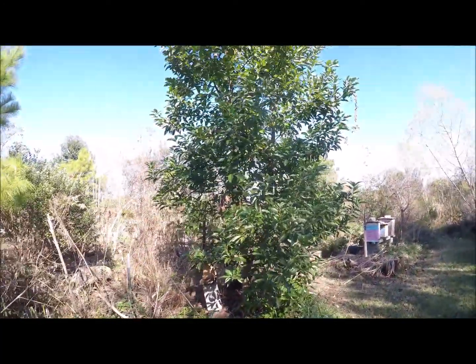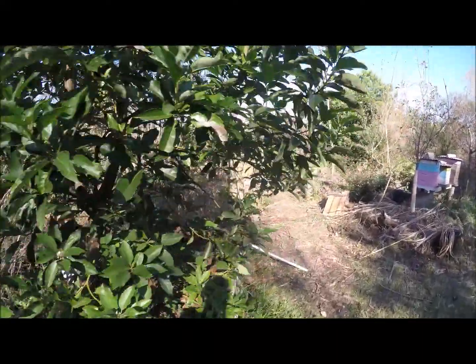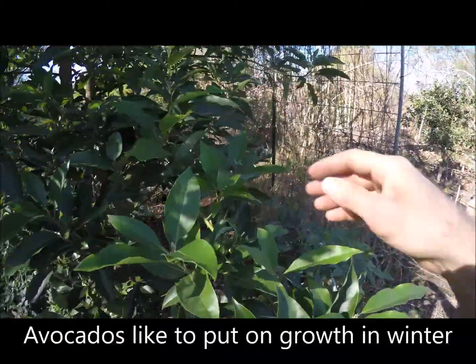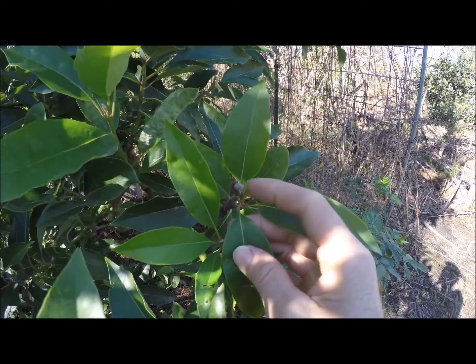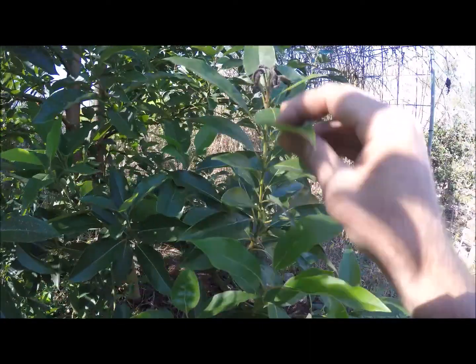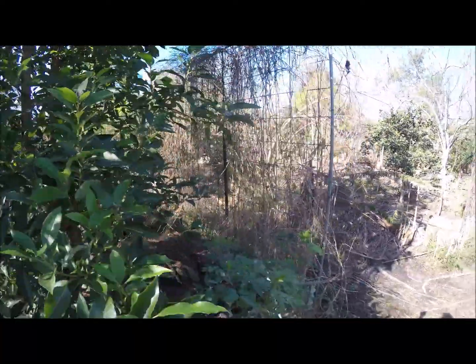Here's the avocado. It also got some freeze damage on the tips, and this was a really light freeze. So there's new growth undamaged, but I think I saw a few. Here, this was super tender growth, right when we got down to 30, 31, and that was enough because it was really young and tender, but that's no big deal. It'll be right out of it, growing again.